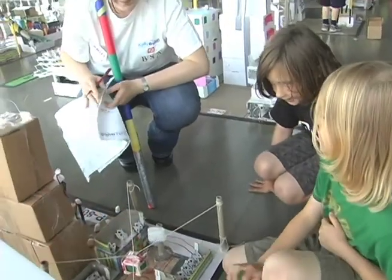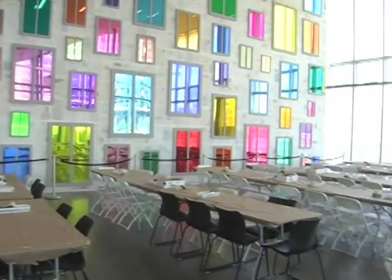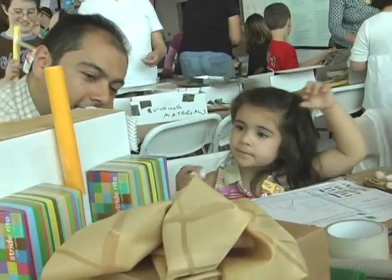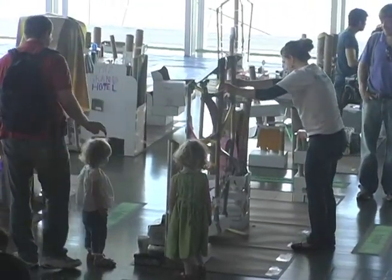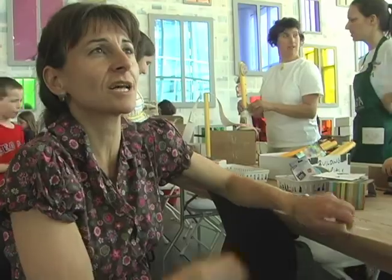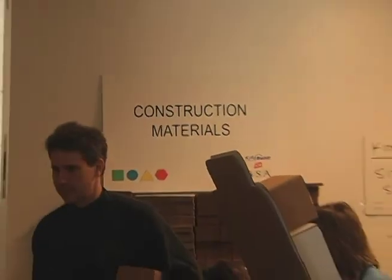The Institute of Contemporary Art is just a fabulous architectural building. Having it in the city, looking over the harbor, is just a fantastic place to have a city setting. The Institute of Contemporary Art is very fun. I'm impressed by the organization and how smoothly it's running with so many kids and so much material. It's very well organized. It's all staffed by volunteers.